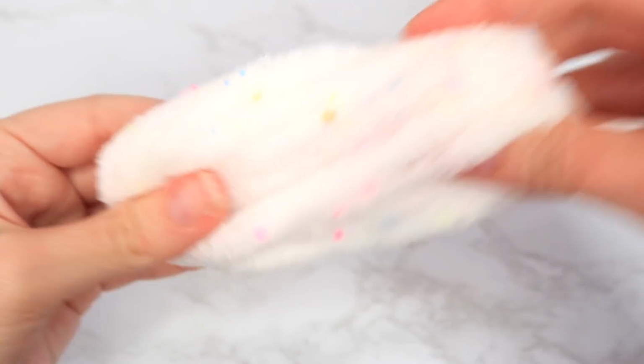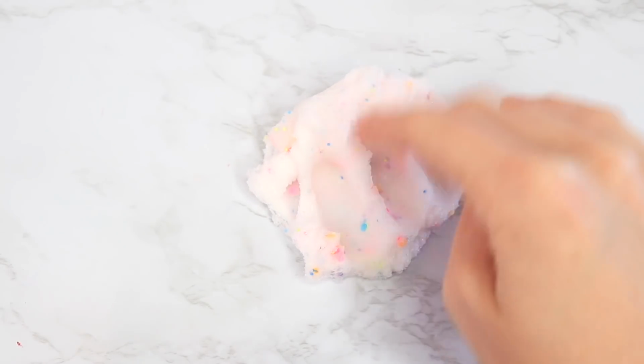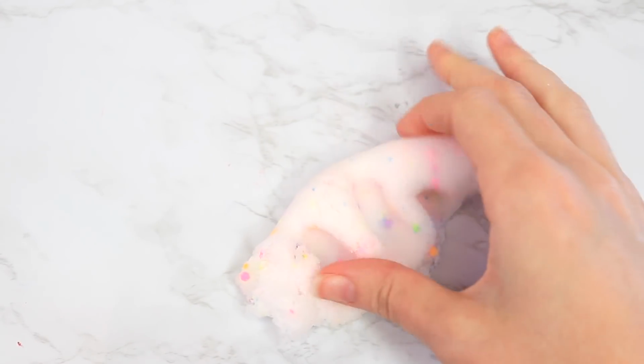Do you guys see this fluffing up right now? This slime, not only did I love the theme of it, I loved the confetti sprinkles, I loved the little charm. I just think it's a really cool theme. I kind of want to make my own cloud slime like this and make it better than this one, but this one was actually really good.